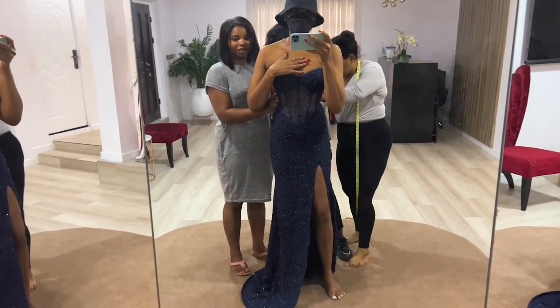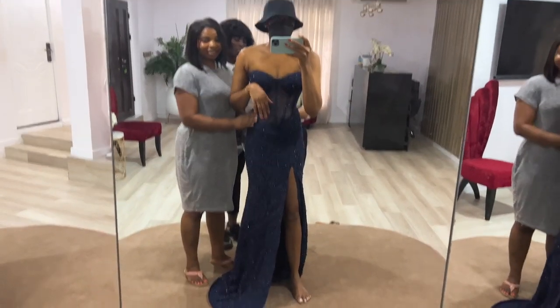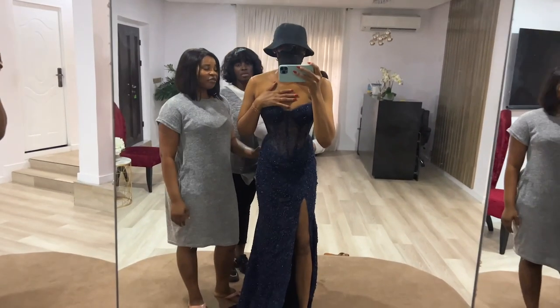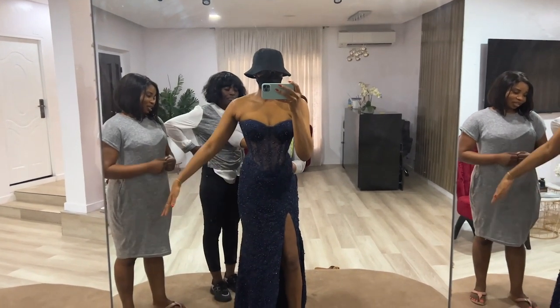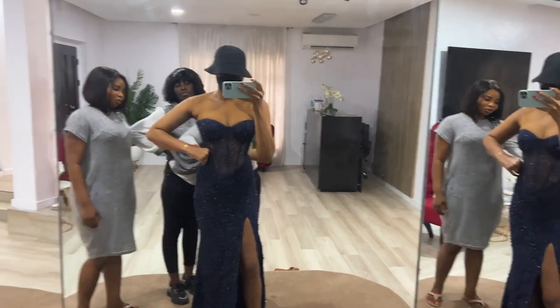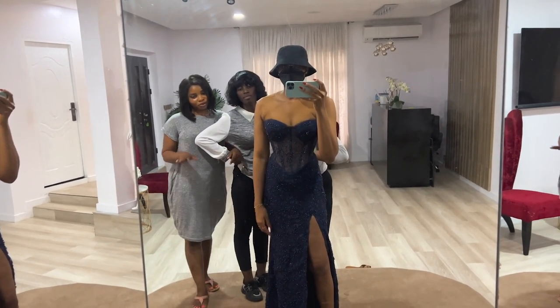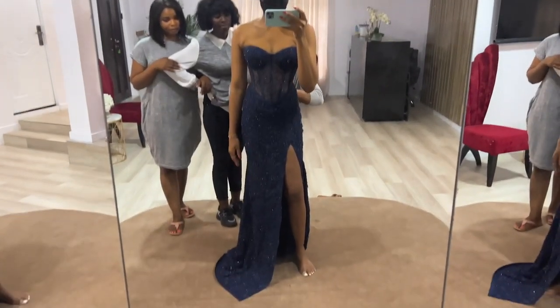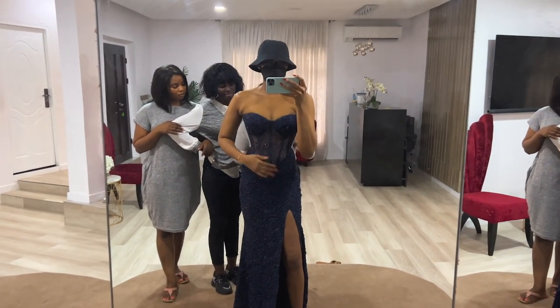Okay. I love the way it looks, but I have to breathe. Okay. But not tight like somebody. It looks nice. My waist looks super snatched, to be honest. It's just that I don't know. Yeah, I look like a model. See? Okay. It looks really nice.